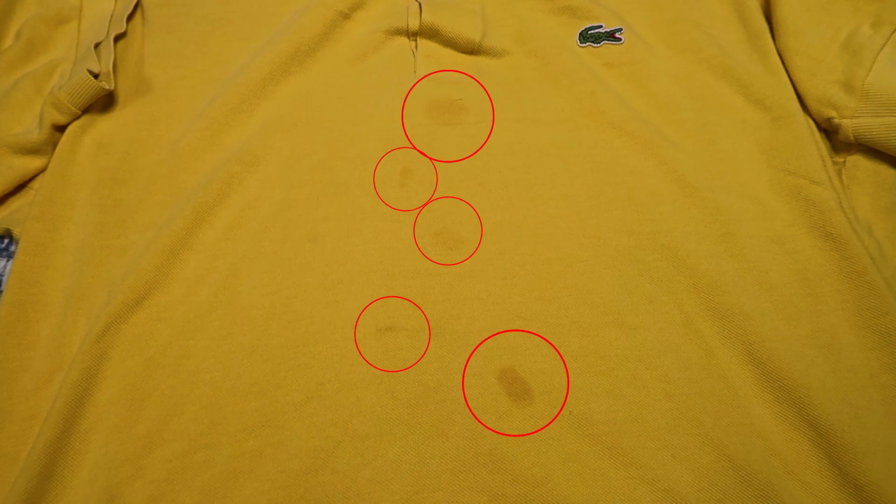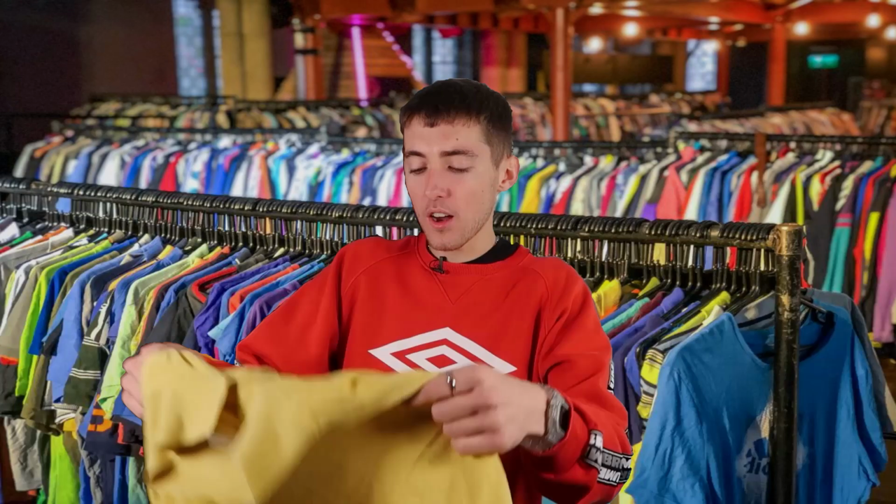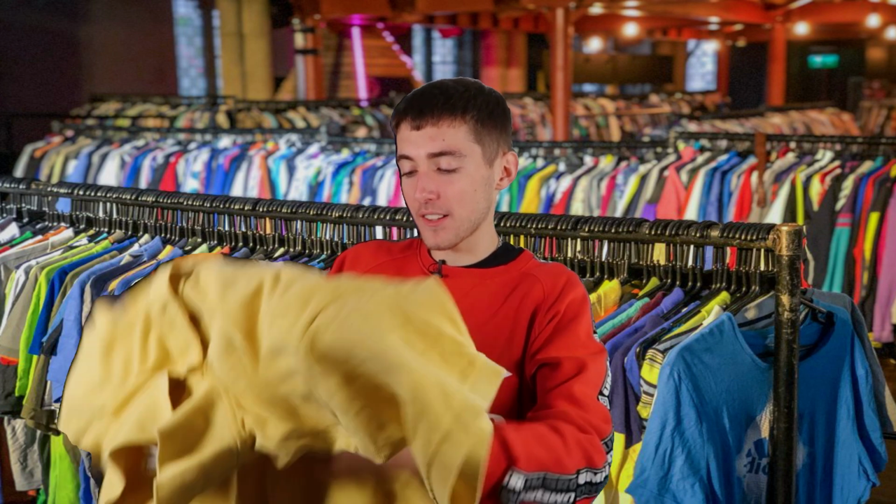And as well, it does have quite a few marks down the front. I don't know how noticeable they are on camera. I don't know how I didn't notice them in real life, because in real life they are so prominent. I did think when I picked this item up in the Kilo haul, a yellow polo not to have any marks, that's done well, I'll keep that. Yeah, I was wrong. Many a mark this polo has.